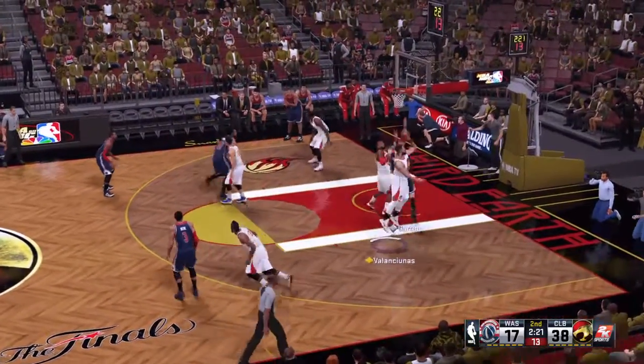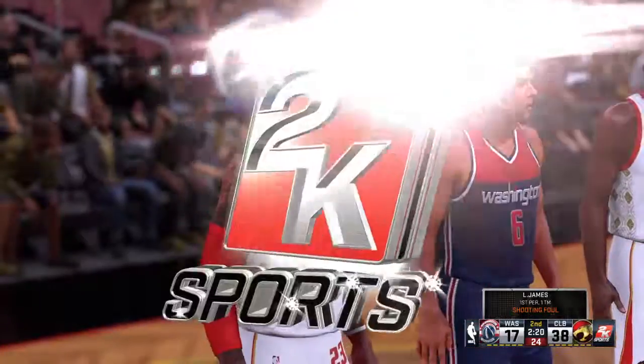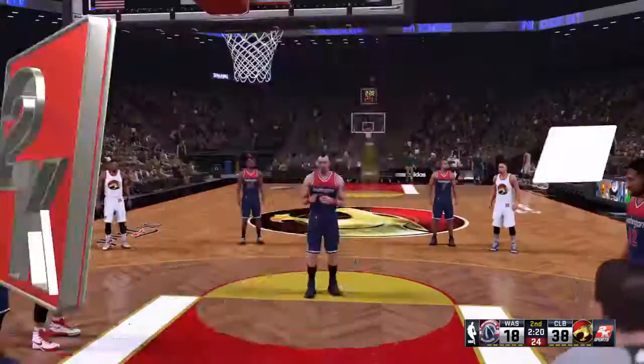Here's Beal. And foul called as he misses. He'll go to the line and shoot 2. That's on LeBron James. Washington shooting their 3rd and 4th free throw shots of the night. And he knocks down the first one.